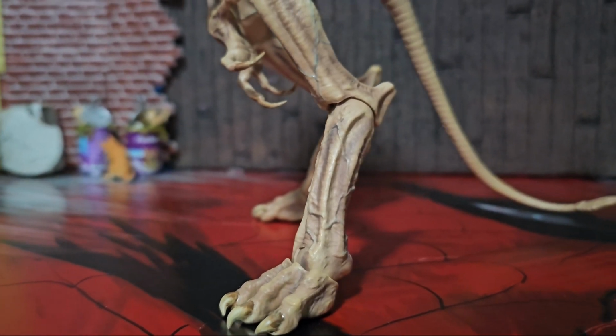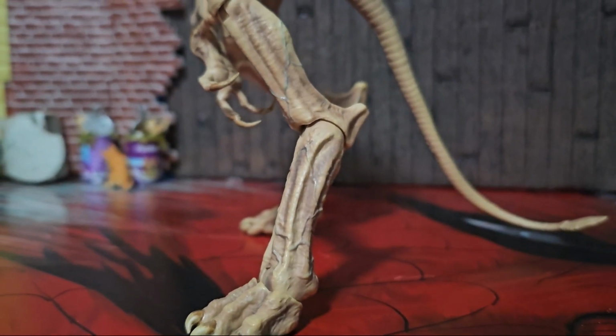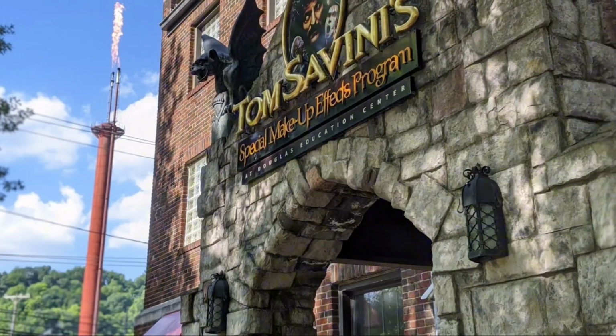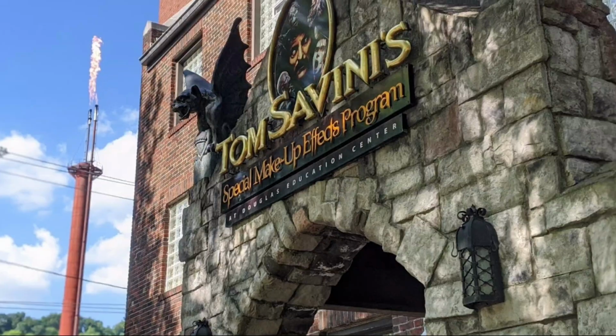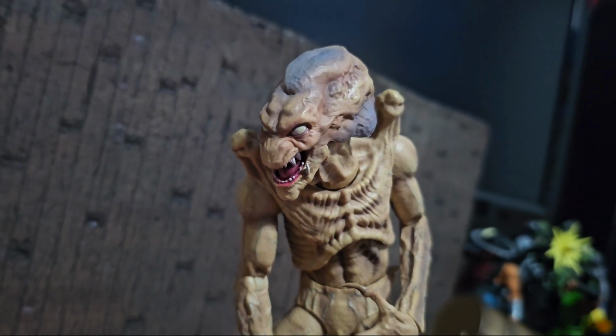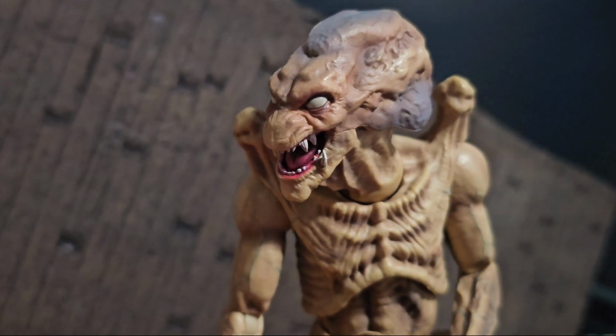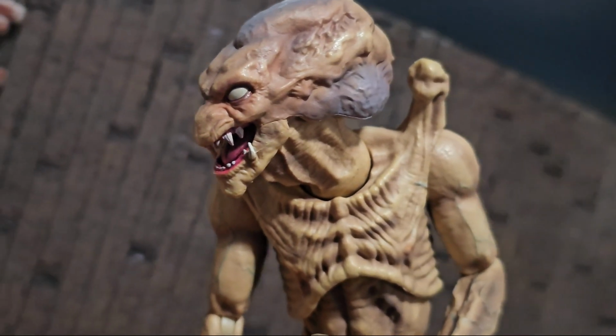But with special effects, makeup design, and creature creation, bro, this is what I wanted to pursue in my life as a career. So much so that I almost even went to the Tom Savini Special Effects School for Makeup Design. Tom Savini, like Stan Winston, Rick Baker, these guys are who shaped my childhood and brought me into the whole world of creatures, man.